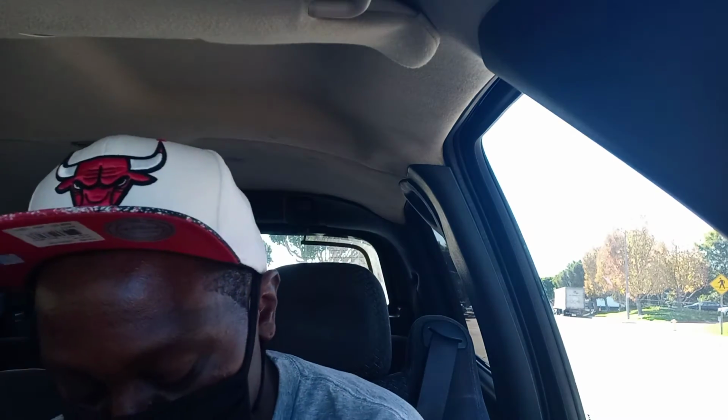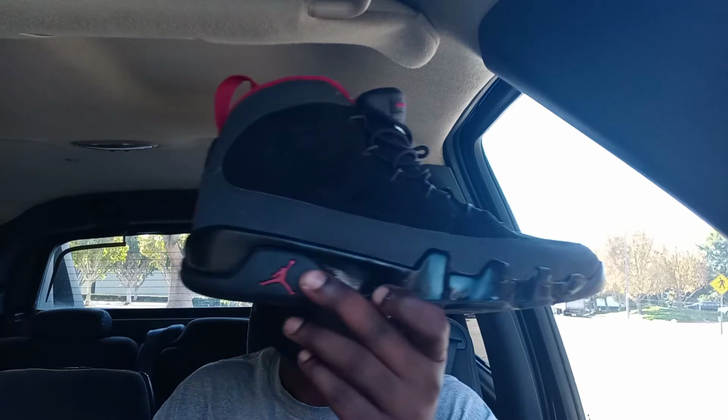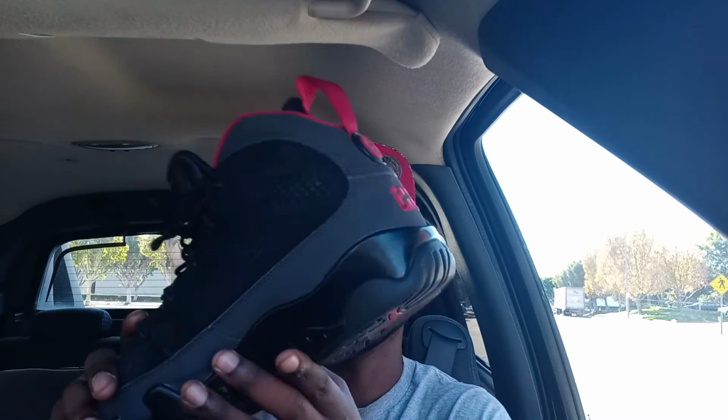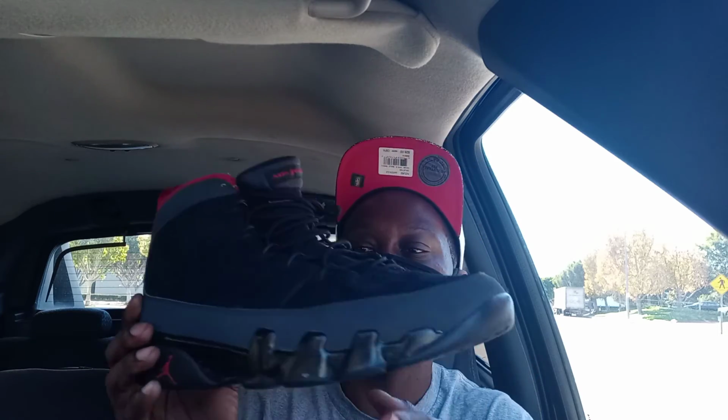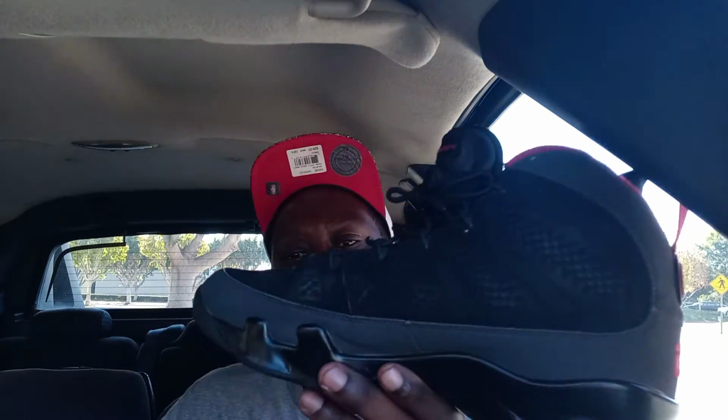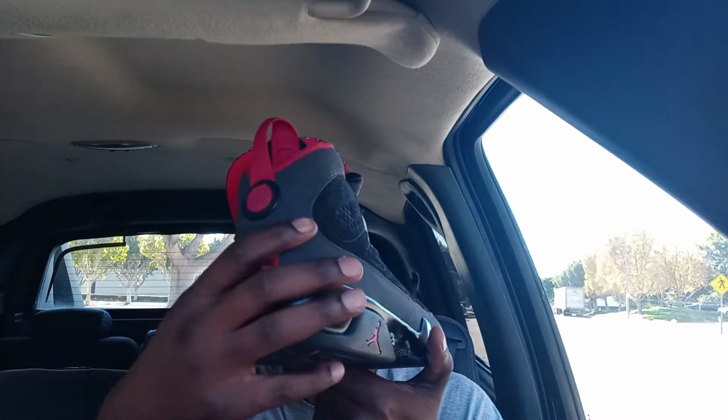Another one I'd like to see be re-retro. Actually, another underrated pair of J's, I think. The Charcoal 9s. These last re-retro, who was this? Yeah, this was 2010. Actually, it's been 10 to 11 years since the last time these came out. But I think this is a real underrated pair of shoes right here.